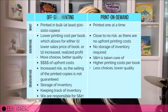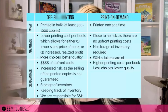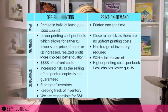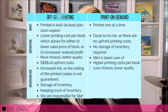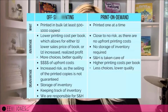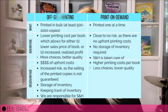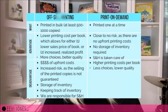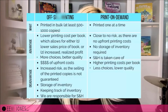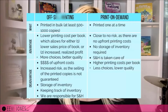So the advantages of offsite printing of your hardcover are that the printing cost per book is substantially lower. It's a lot lower, and the more copies you purchase in bulk, the lower the printing cost per book will be. And because that's much lower, this would allow you to offer your hardcover for a much lower sales price in places like Amazon, which of course might make it more appealing to potential buyers. And the lower cost will of course increase your profit margin as well.